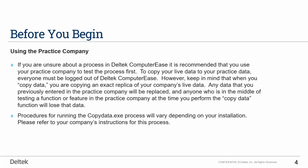The procedures for running the copy data exe file can depend on your installation. And so we suggest that you reach out and refer to your company's instructions for this process to update your practice company.